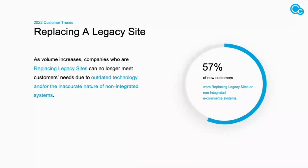We operate, here's our business hours, here's our address, here's a little bit of information about us. And it probably was built in 2008 or 2010. It's outdated, but it does allow your business to be found and people to contact you. So again, these legacy sites have a place within your business. They have value for your business.